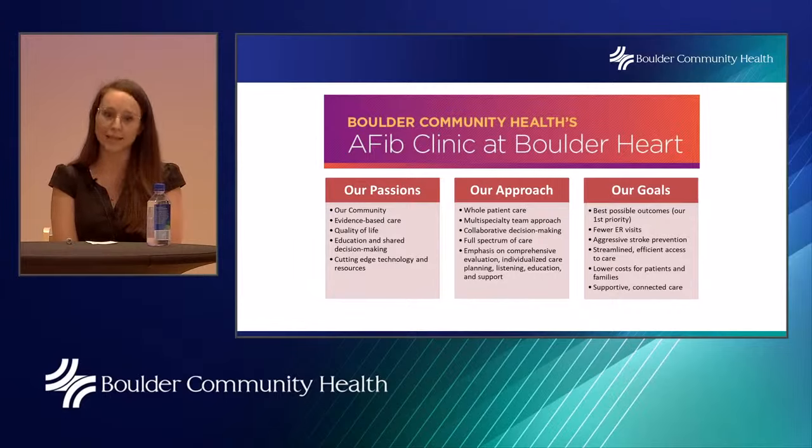We want to improve access to care in our atrial fibrillation clinic, and we want to make sure that we are utilizing what we call shared decision-making, or decision-making that focuses on what is best for any given individual. You'll hear more tonight about atrial fibrillation, and it's a complicated beast. It is not straightforward in terms of the different risk factors or conditions that increase our risk for developing atrial fibrillation, and it's not straightforward in terms of deciding which treatment options are appropriate for any given individual.